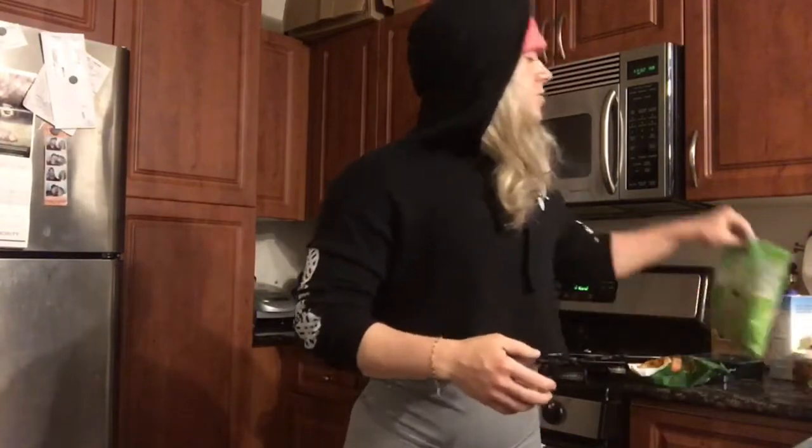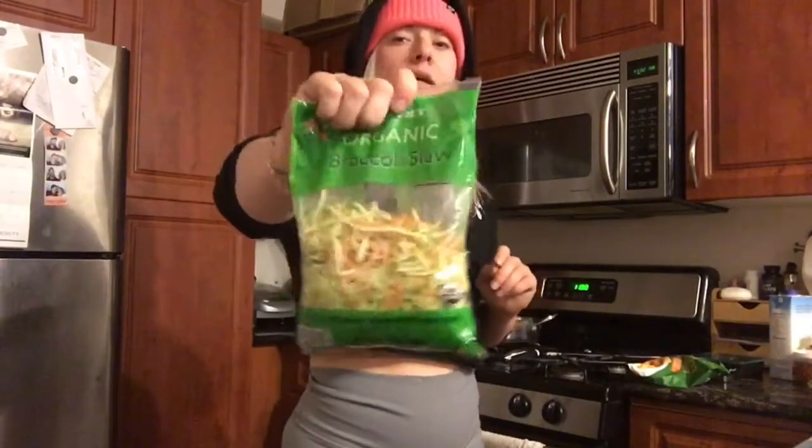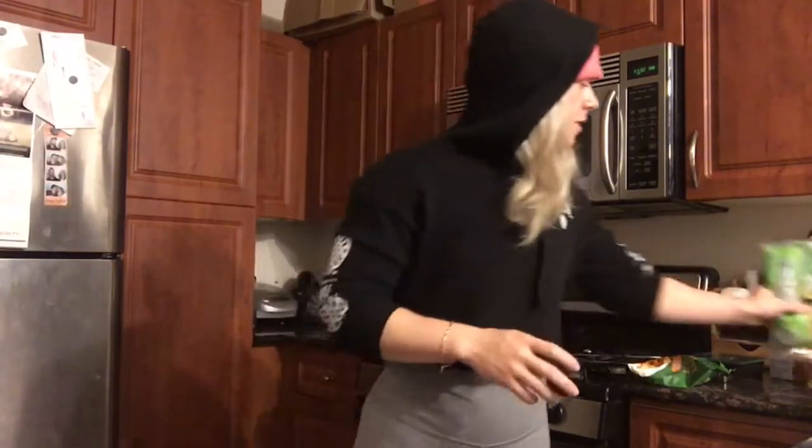And then I use organic broccoli slaw, or I will use spinach. I do not track my vegetables. I do track my fruits though. And then I will top it off with some hot, fresh chopped salsa. So simple, quick, easy, that's my thing. Breakfast is done. I really like my eggs over easy. I like my plates to be colorful, so beautiful. And I've got my coffee, so I'm a happy girl.